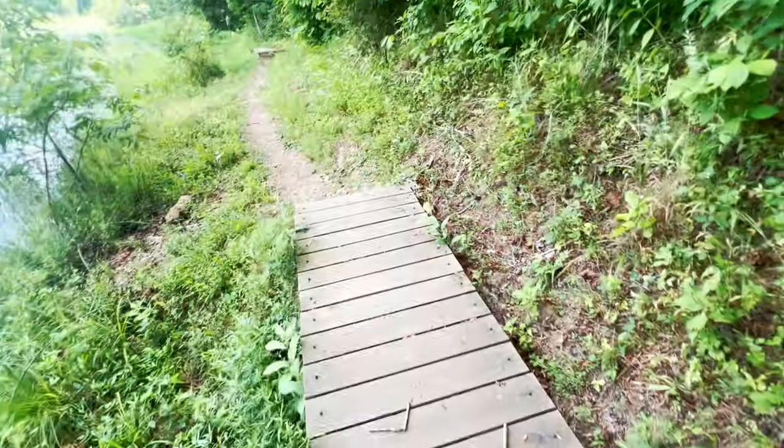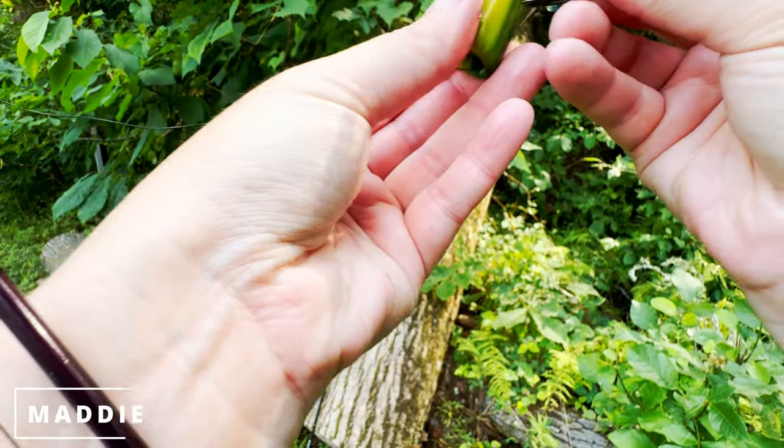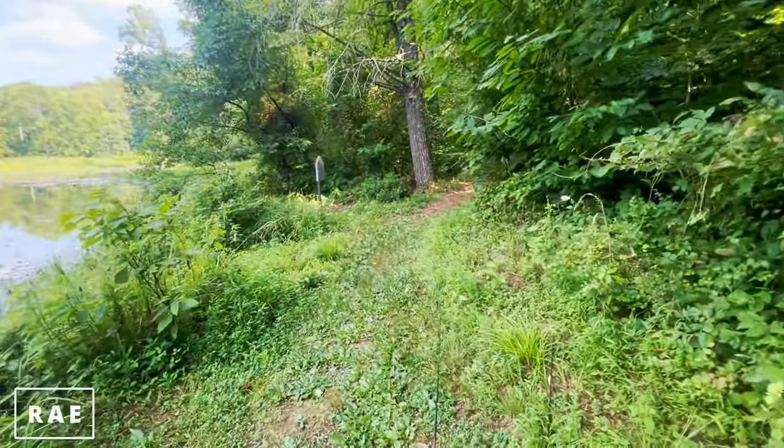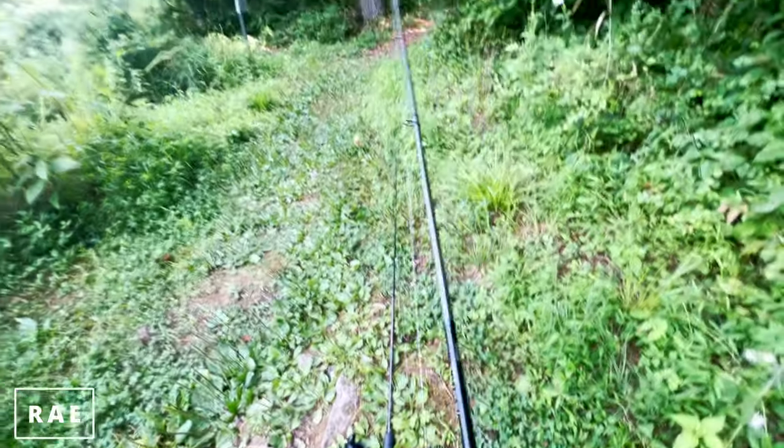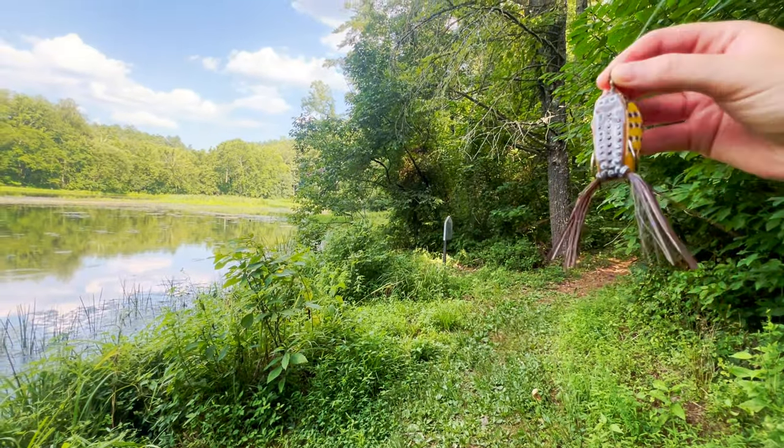All right, let's see if we can get one bigger. But look at the frog. If that was a real frog, he would be torn in half. Right? First frog catch of the day goes to Maddie. And I have a feeling it will not be her last. She is really good with the frog.